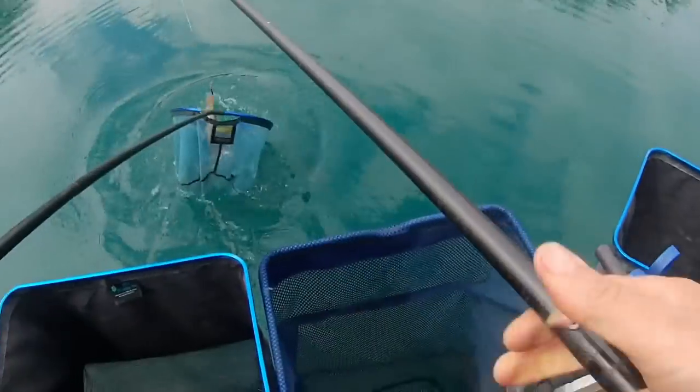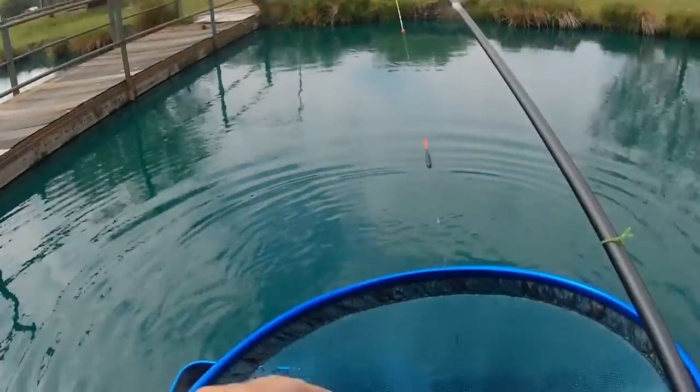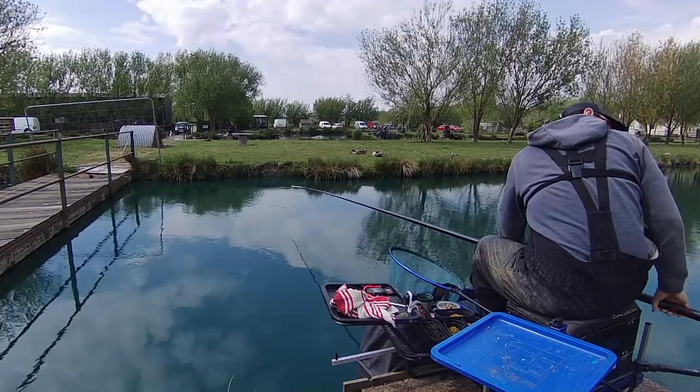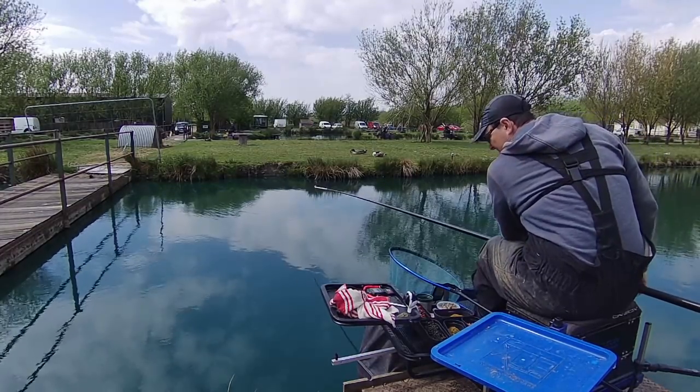Fish are hard to come by at the minute. It's all coming. The 2-pounder. So we're into something better. Feels better, I'm hoping it's better. It's 1:30.